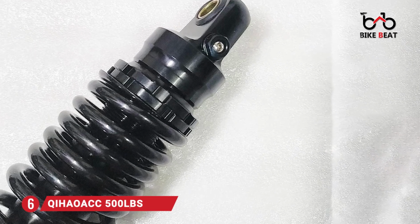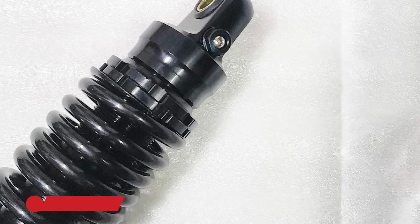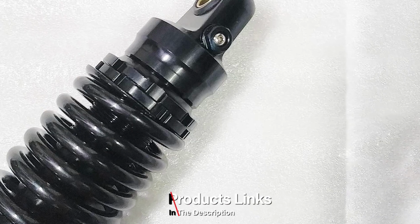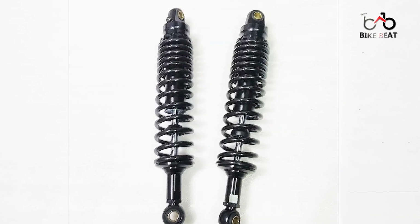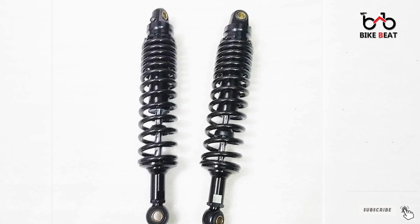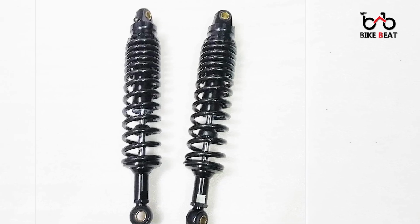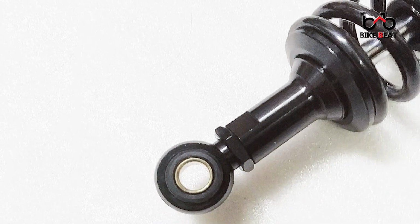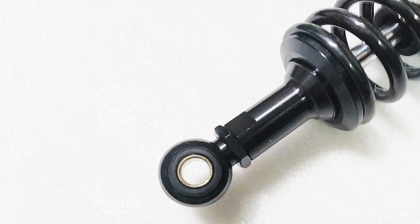Number 6. QIHAOACC 500 ohms 350mm Racing Front Shock Absorber. The QIHAOACC 500 ohms 350mm Racing Front Shock Absorber is designed for competitive racers who prioritize control and stability. Its heavy-duty construction supports up to 500 pounds, making it suitable for a wide range of motorcycles and racing scenarios.